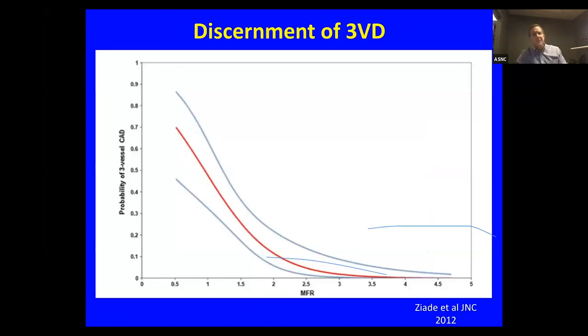What this does for us is give you better discernment of three vessel disease. The magic number is usually 2. If the flow reserve ratio of rest and stress is greater than 2, that's a positive sign, a good sign. If it's less than 2, then that's abnormal. And the lower it is, the higher the probability of left main or three vessel disease. And the higher the flow reserve is, the more reassuring it is, if you will.